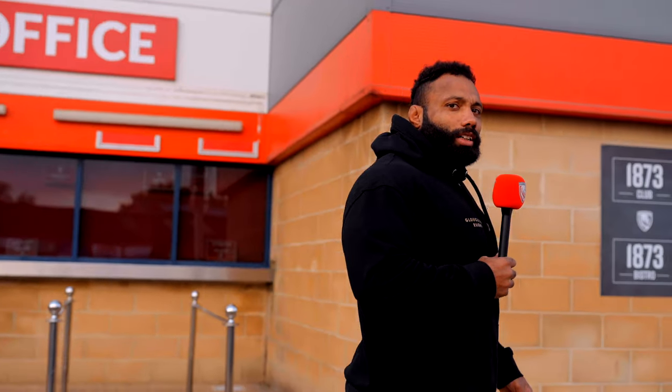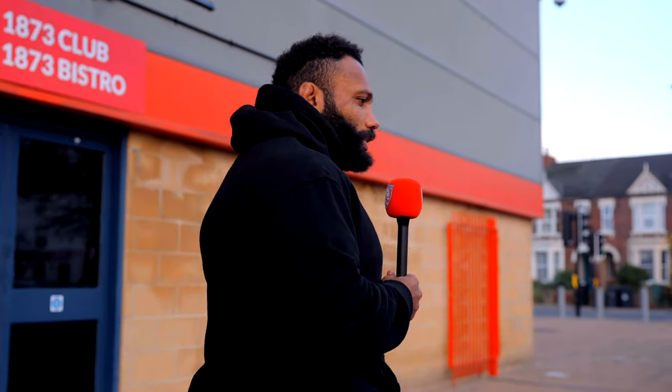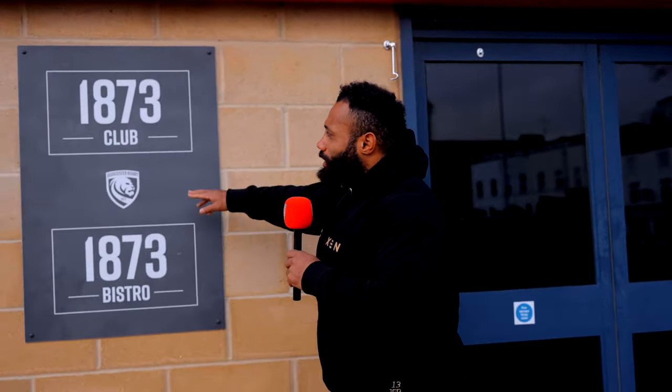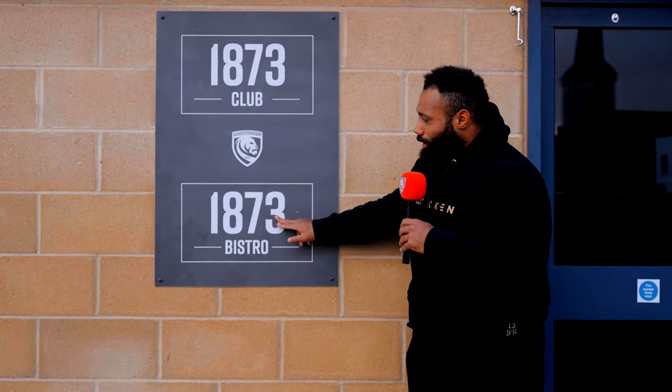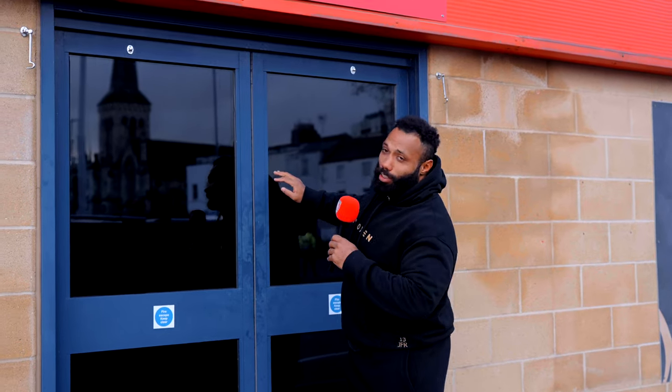While we wait, we're waiting for this door. This is the door to the 1873 Club and 1873 Bistro. We're just waiting for someone to open it because even we're not allowed in. It's that exclusive. So don't get your hopes up.